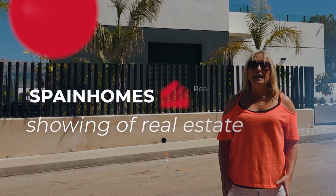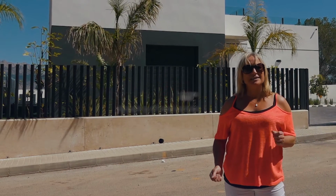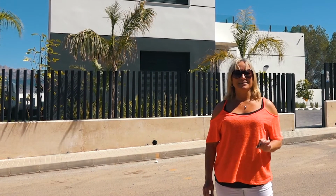Today we're in Polop and I'm going to show you this beautiful villa on a development of 8 villas, 6 already sold. It's absolutely fantastic.